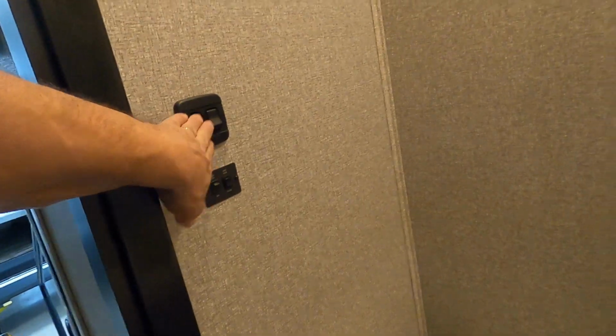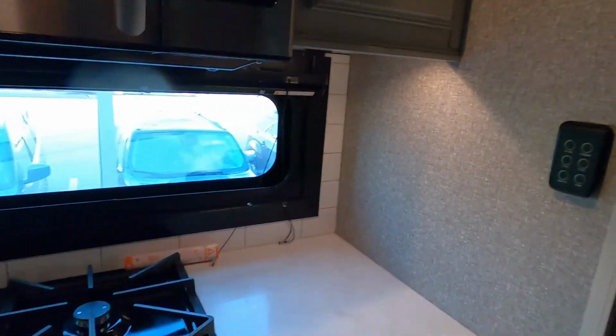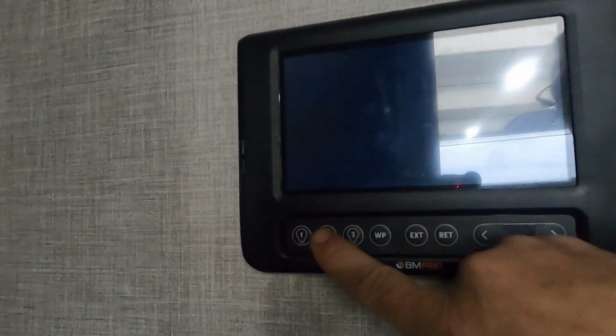That's going to shut off all my interior lights except for accented lights that I have to walk through and individually shut off. So we walk through and do that real quick. Alright, shut off all my lights through the unit. I'm going to look outside. Exterior lights are still on, so I'm just going to touch number 2. I should shut all of them off.